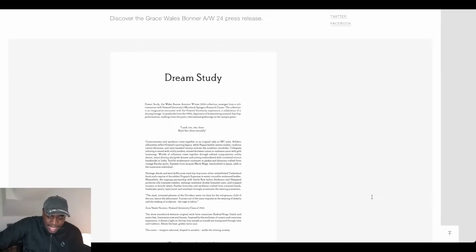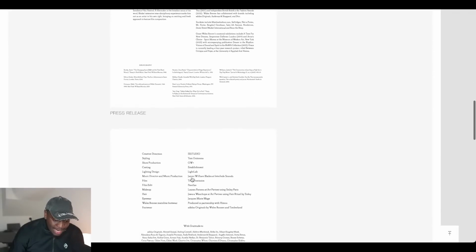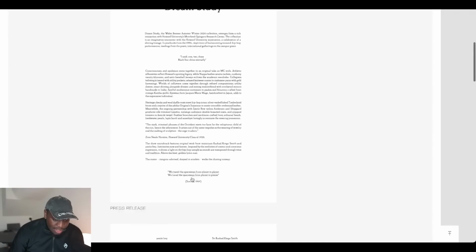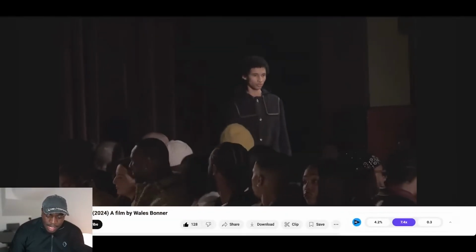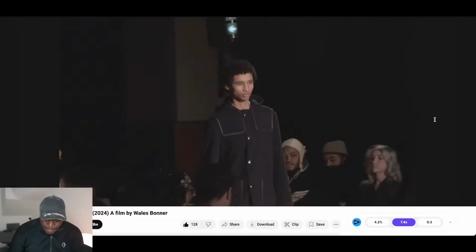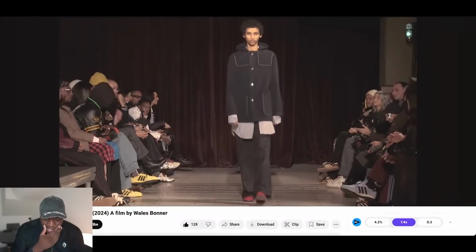She was looking at the different yearbooks. That was actually one of the main inspiration points that she talked about in this collection. All of this information, by the way, is in the show notes. I'm just summarizing the show notes for you. So yes, she was looking at the American collegiate aesthetic.